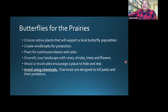Generally, for butterflies, choose native plants that will support a local butterfly population. Think of, you're trying to attract butterflies that are in nature. And so provide as many natural or native plants as you can. Create windbreaks for protection. That's really important. If you're out on an acreage or somewhere where it's quite open, then some windbreaks from the wind are good. Plant for continuous bloom and color. So you should have something blooming in your garden throughout the whole season. Think about that, what can be happening.